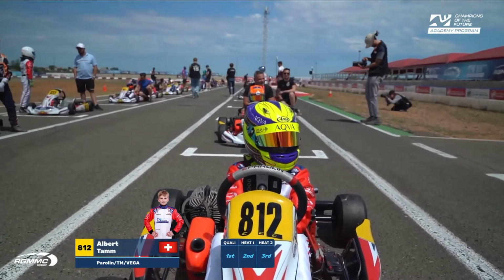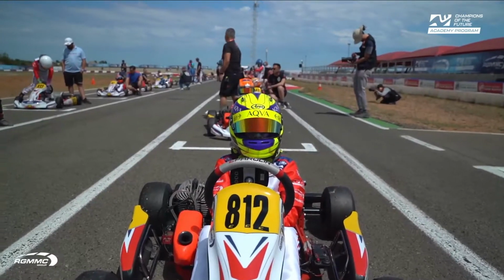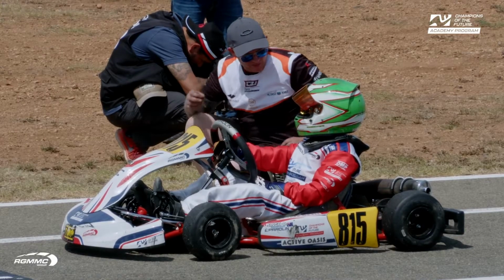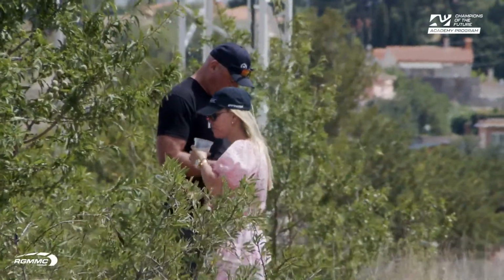He's got the benefit now of the fact that he's not got the stress of someone sending it down the inside of him at turn number 1. He's just got the challenge of just trying to get that cut down the inside and holding on to that top spot there. Oscar Singh, you could just see getting ready.